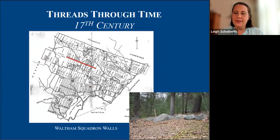And so our line of stones, kind of unassuming, probably wouldn't have noticed them otherwise, actually lines up exactly with one of the squadron lines from the 17th century dividend of Waltham. And so it's really kind of connected to the founding of the history of that town.